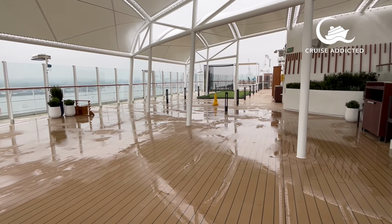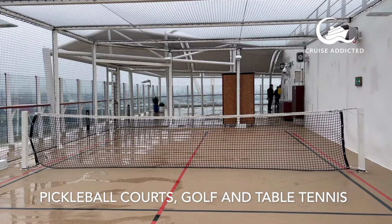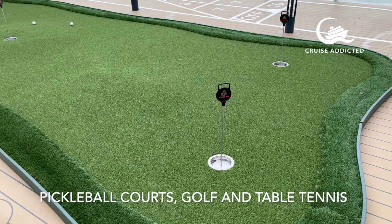Finally, we're on deck 14. We have the observation deck and the pickleball courts, golf and table tennis. So lots of different activities outside on deck.